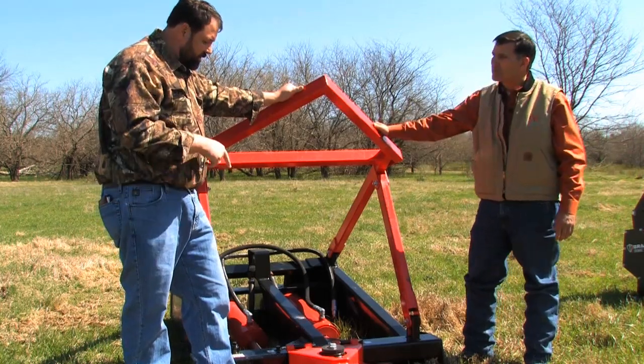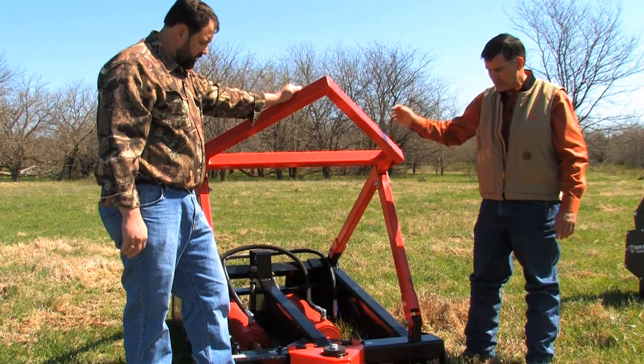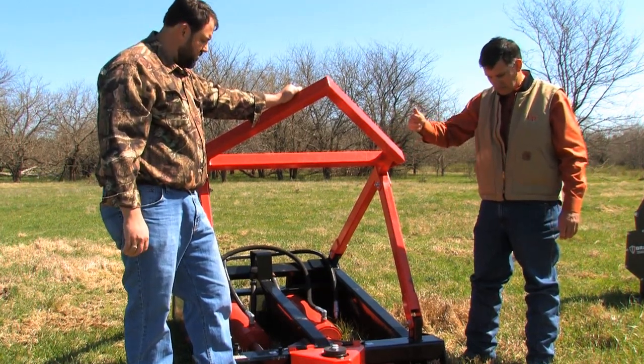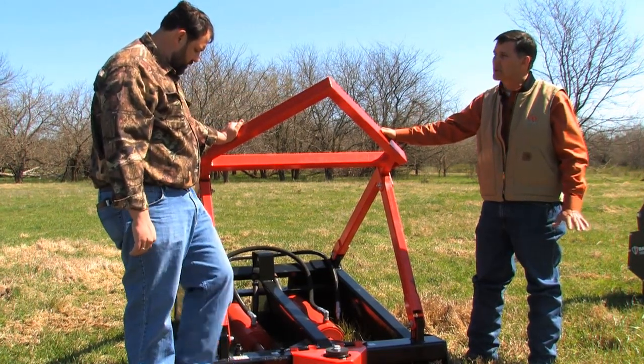Now, will this thing spray the stump when you're finished? It also has an attachment that once you're through, just hit a button, has a little 12-volt pump on it, as the rest of these do. You can spray just a little spot of herbicide on the stump and then you'll be rid of it forever.